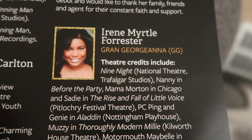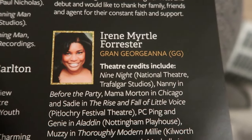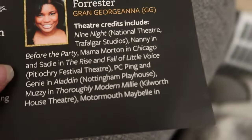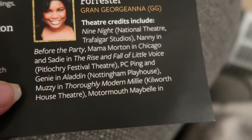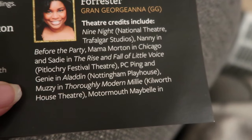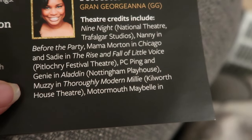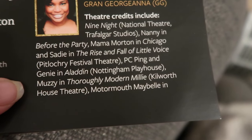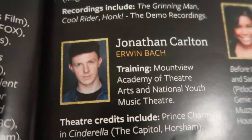So playing Gran Georgiana, we had Irene Martel Forrester. Her theatre credits include Nine Night, Nanny in Before the Party, Mama Morton in Chicago, and Sadie in The Rise and Fall of Little Voice. There's just some things that she's done.